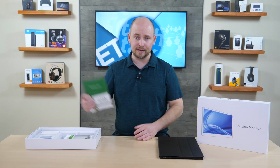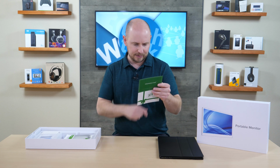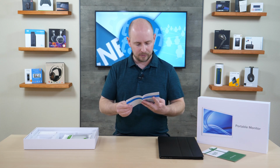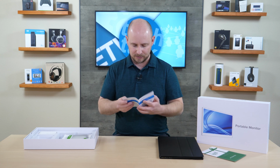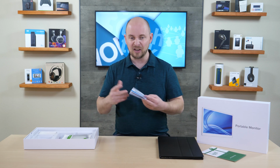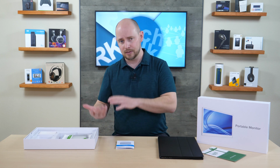Now, taking a look at the accessories here, we have a warranty card. It gives you a customer service breakdown, so you don't have to reach out to them. You have a manual here that runs you through the features and the menu and everything else. It's all in English, so it's very informative, which is very cool. And it tells you about all the cables and connectivity scenarios where you'd be using this, so again, if you can't use USB-C, then use HDMI.